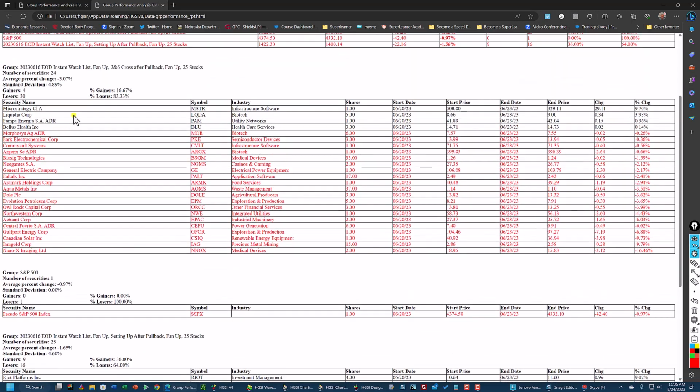So you can see that in the fan up 3-6 cross, MicroStrategy was a leading stock. This is closely tied to Bitcoin. So when Bitcoin goes up, it goes up, and when Bitcoin goes down, it goes down. It was up 9.7 for the week. Then Liquidia, Pampa Energia, and Bellus Health. I think this one actually is not trading anymore. I should have taken that one out. But it's in there now.